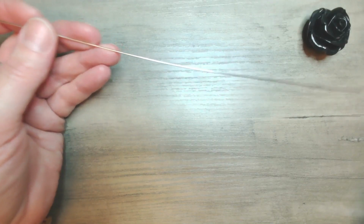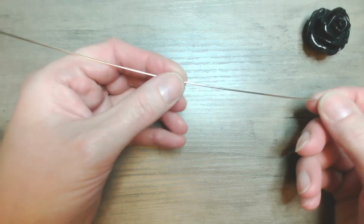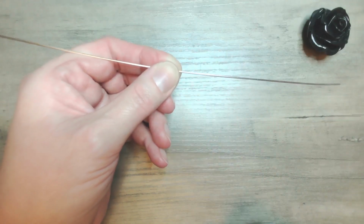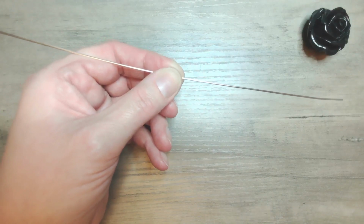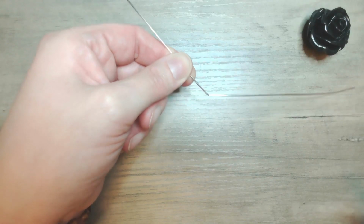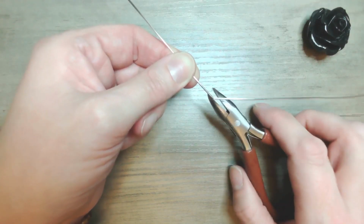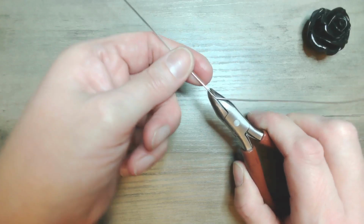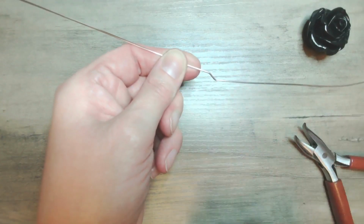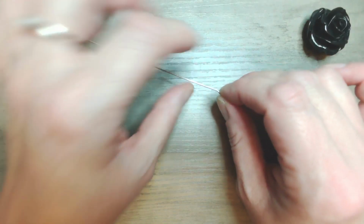So what I want to do to begin with is take a short length on the end like so. This is around about maybe 3.5 to 4 inches, and what I'm going to do is put a bit of an angled bend like so, not a huge amount, it's about 45 degrees. Allow a small section, probably about 1/4 of an inch, and we're just going to put a little bit of a Z shape in there to begin with.